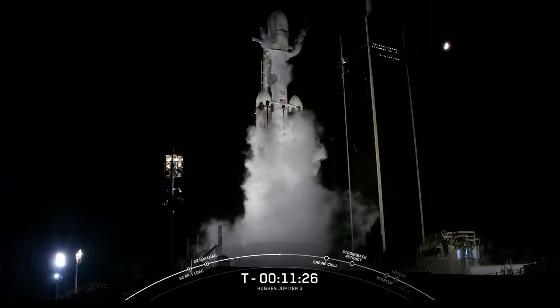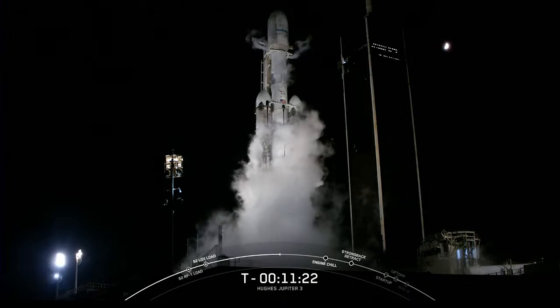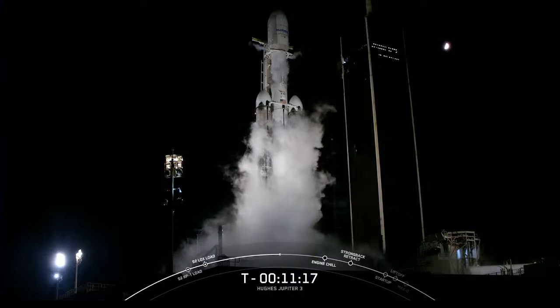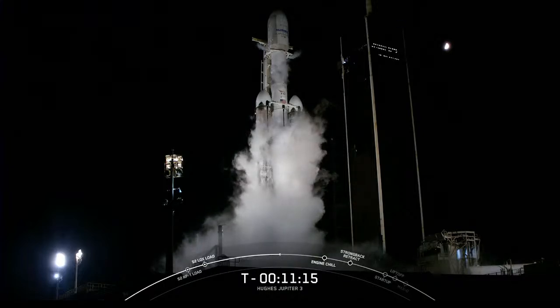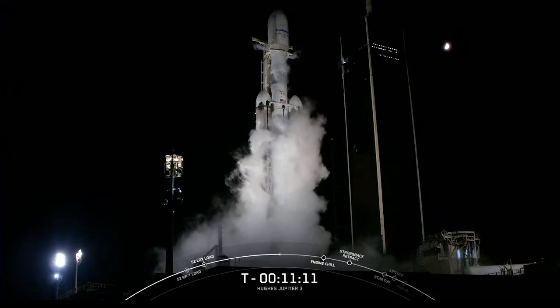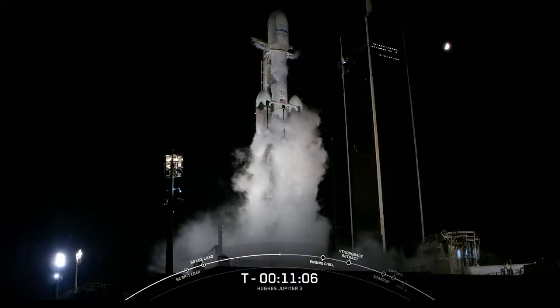Now, if you look very closely on your screen, you can just barely see that stripe of gray paint that I mentioned. While in space, that paint will absorb some heat from the sun in order to keep the second stage fuel warm enough for our long flight today.